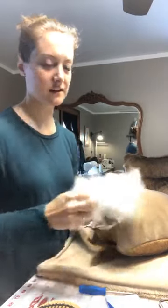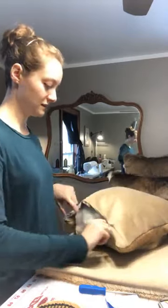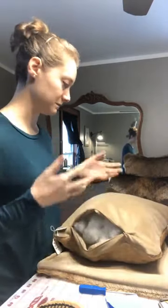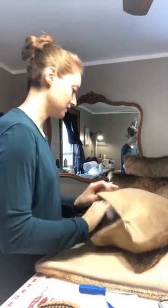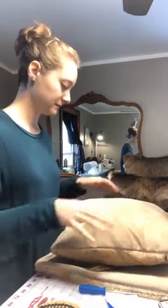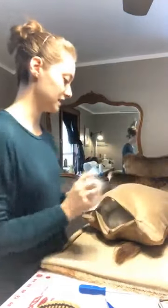Is there a reason I hand stuff instead of using a pillow form? Yeah, I used to use pillow forms, and they're hard to stuff through the zipper opening. I could put in a bigger zipper, but no matter how big the zipper was, it was still hard to get the pillow form inside. So that was one reason. And then the pillow forms were kind of flatter and not as fluffy. So I tried both and decided I liked the fluffiness of the hand stuffing a little bit better.